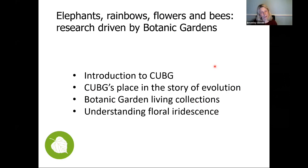And then I'm going to tell you a little bit about some of my own research at the end, which is about an understanding, in this case, of iridescent flowers, so how flowers can look different colours from different angles, and how that work can be driven by the living collection of the botanic garden.